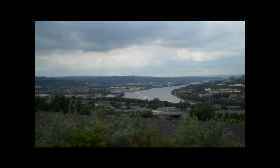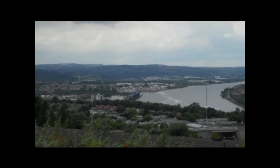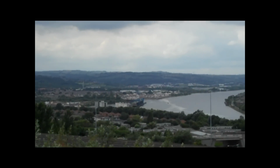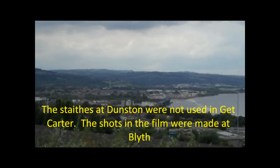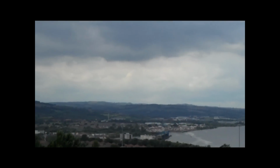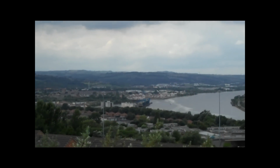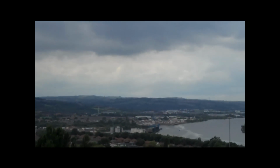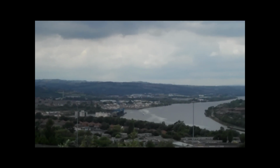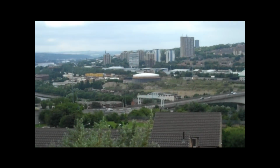Another thing we've got down there are the staithes, which were used for loading coal. That is the structure there on the river, which I think was used for part of the final scene when he's chasing after Eric. Although I think only part of it was actually filmed there, because most of it was clearly done in Blyth. But I think part of it was there. Anyway, I stand open to correction on that. I may be wrong. This is the western part of Newcastle.